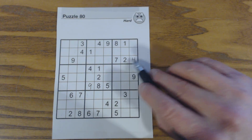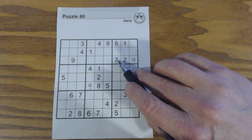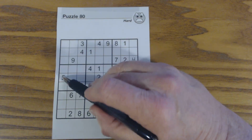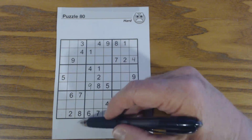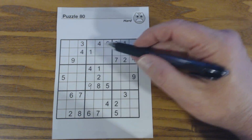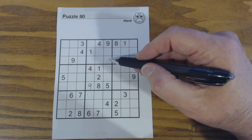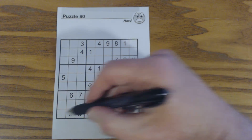Let's look at this row right here. 1, 2, 3, 4, 5, 6, 7, 8, 9. So we got 1, 3, 5, 6, 8. 1, 6, 8. 1, 5, 6. 3, 5, 8. 3, 5, 6, 8. 3, 5, 6. Okay, nothing there. Let's look at the bottom row right here.